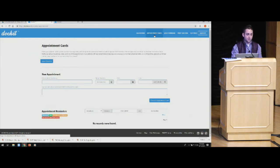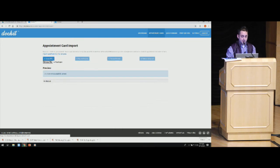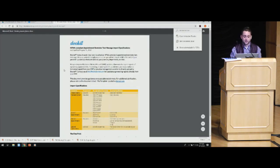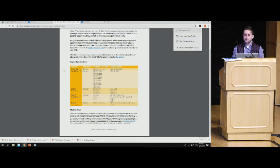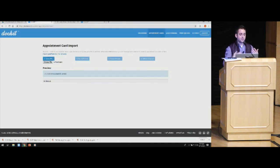Then there's, so I mentioned earlier about text messages. Text messages are very easy to generate out of Docket directly. You can do it individually by inputting it into Docket, or you can import it from a system like Epic. If you were to do that, we post our import specifications here. You would just generate a standard report out of your EMR according to our import specs and upload it directly here, so you can schedule those text message reminders in bulk.